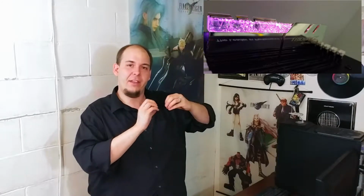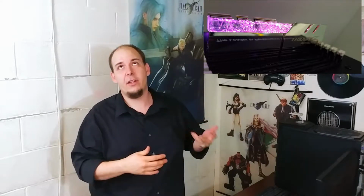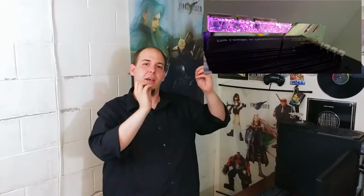I mean, the plastic cover, they got rid of that diffused kind of look from the normal Trident Z. Well, they didn't get rid of it for this particular DIMM. They did, and what they replaced it with is a transparent but kind of refracted look. So it basically looks crystallized. So as the RGB LEDs shine through it, it's going to bounce the light everywhere. So it's going to look crystalline in nature.